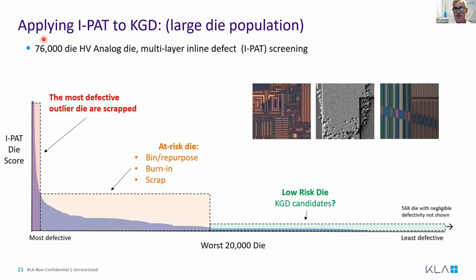In a second use case, here's again a broader population, not at the wafer level, but a 76,000 die population. And again, you can see it in 3 different segments. On the extreme left, you see die that are severe outliers in the defect domain. And these should most likely be scrapped right away, representing cost savings in the packaging and removing some risk from the population. Because most of these die will overlap with test failures, the incremental yield loss is trivial. On the right-hand side, we see the very low-risk die that had very few defects in them, just 1 or 2 across all the layers inspected. So maybe these are our KGD candidates.